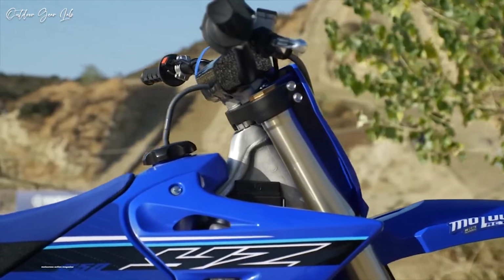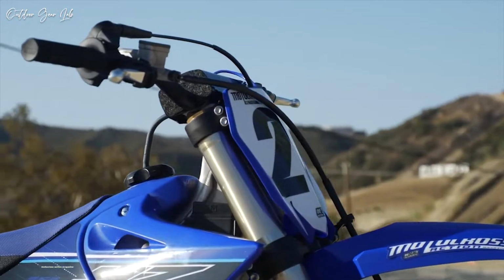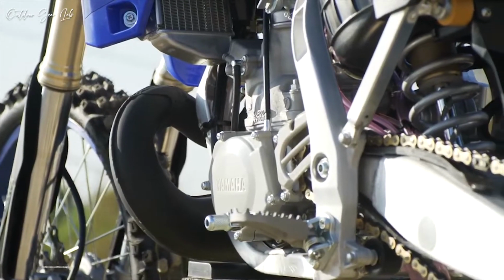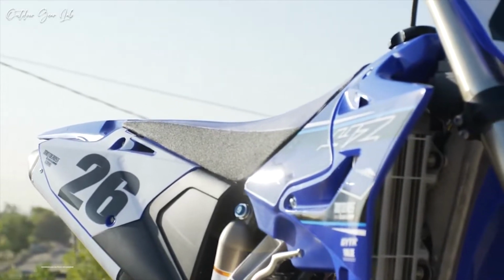The striking new body styling not only looks great but serves a practical purpose as well. And before you ask, no, the new plastic won't bolt onto your 2021 YZ. A new fuel tank, radiator shrouds, and seat create a flatter and narrower rider cockpit that feels much more modern. The new side plates and rear fender also feature a totally new air intake system.